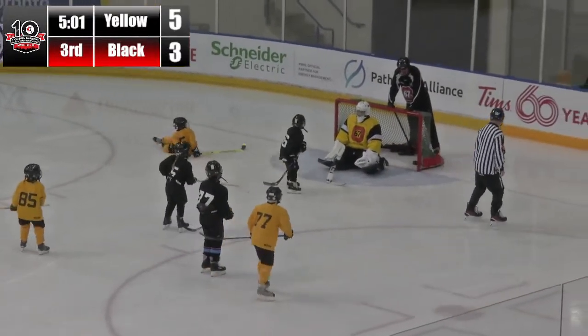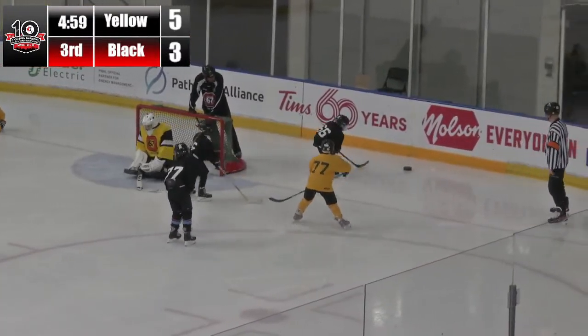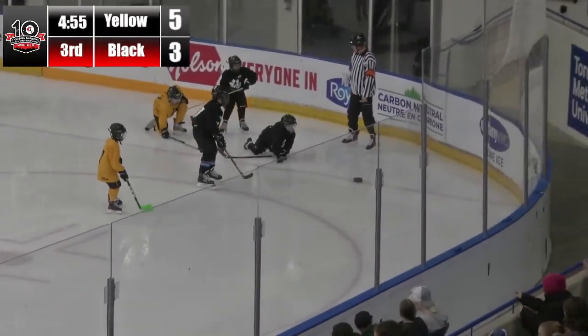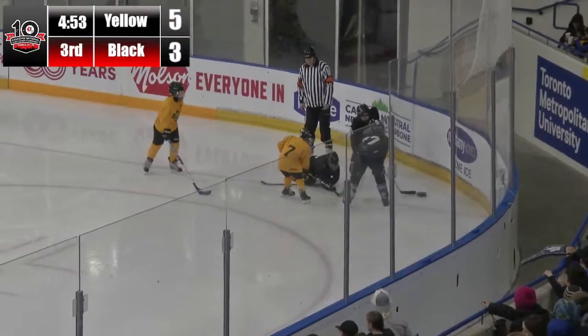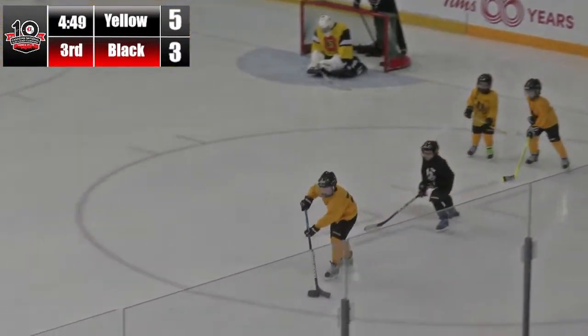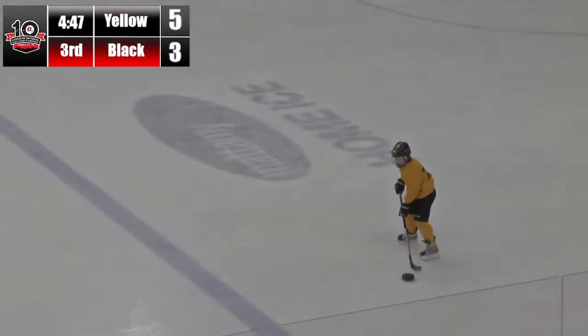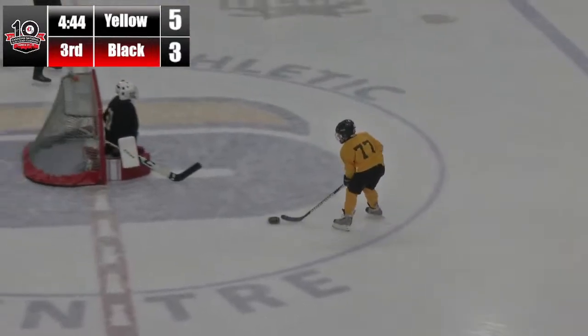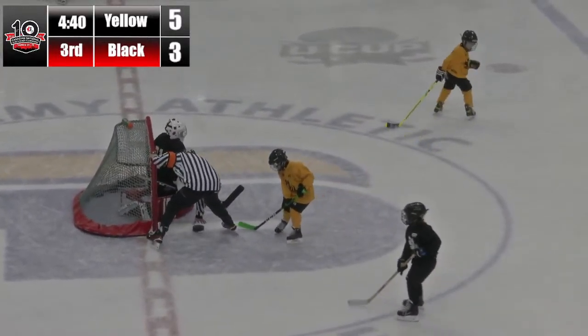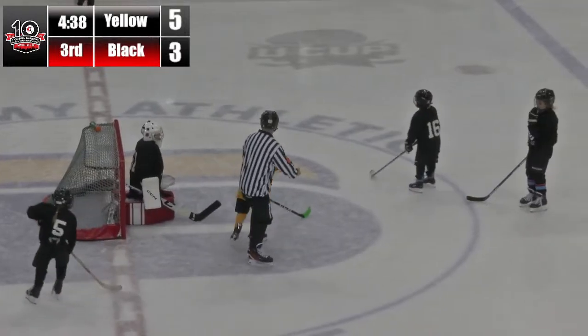Here goes Owen Sansom. Shoots, and that one trickled just wide. What a chance for Owen Sansom. Sansom digging away. What an effort from Sansom. He's crawling across the ice to try and get that loose puck. Here goes Lucas Burke for Team Yellow, breaking in. Burke shoots, big save by Acosta Pickering, and he'll freeze it for the face-off.